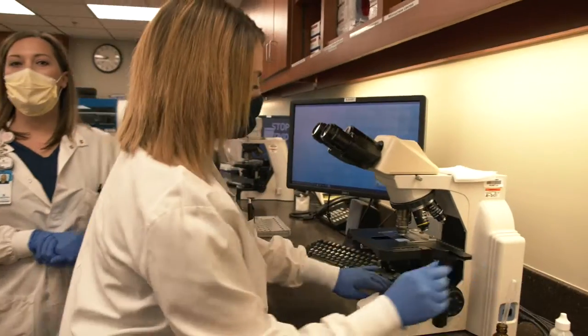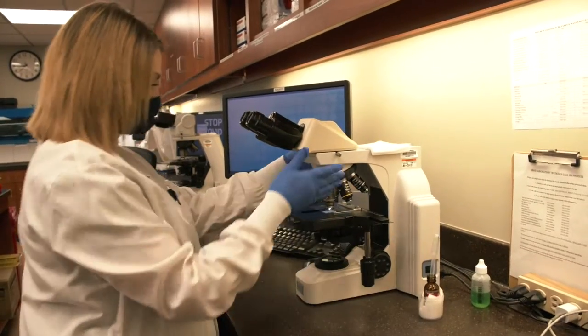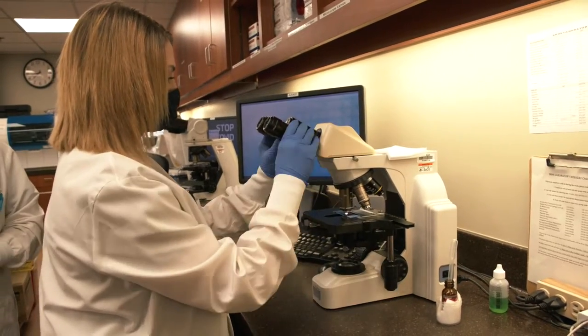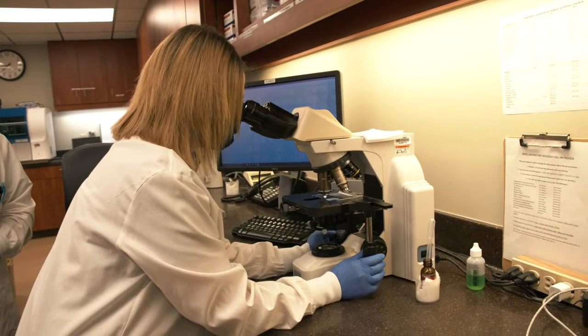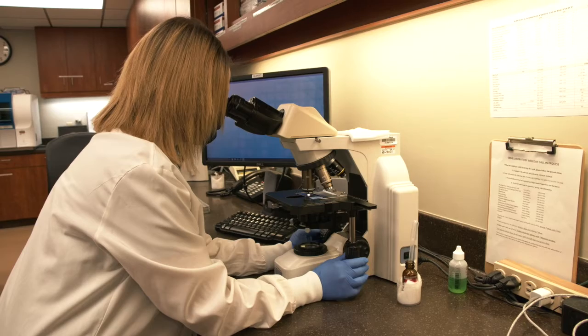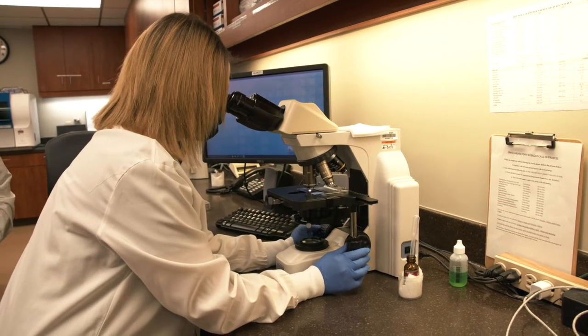So in the event that your CBC is run on our analyzer and it needs to be further looked at by our technologist, if it sees anything abnormal, they will put the specimen on a slide, we will stain it, and then we'll look at it under the microscope. This technologist reviews it for abnormalities to verify it's normal or abnormal, what the shape and the stain looks like.